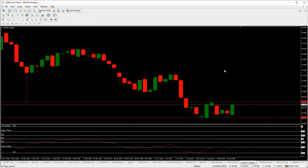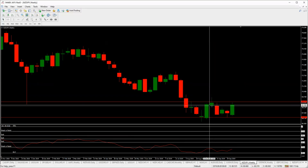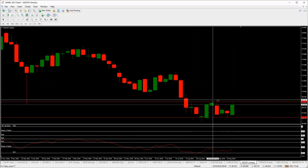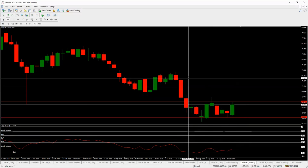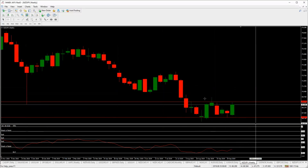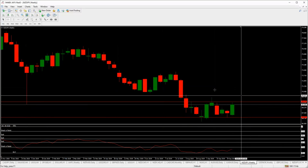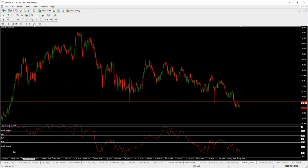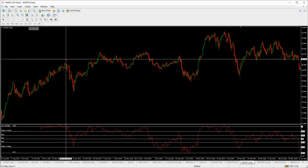Okay. We have a lot of indecision, right? We have indecisions, right? This is a pin bar. So what I'm looking for is, it's so consolidated that this might even play around in consolidation for some time, right?